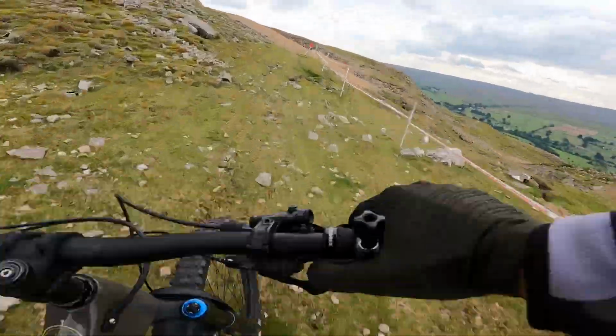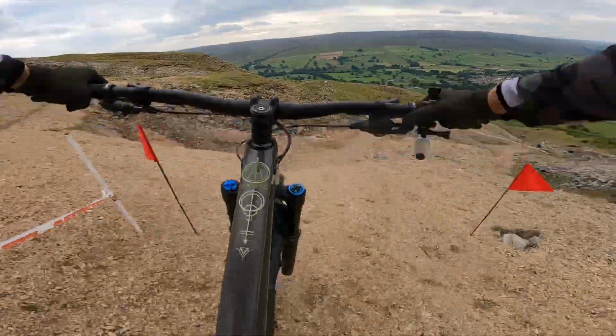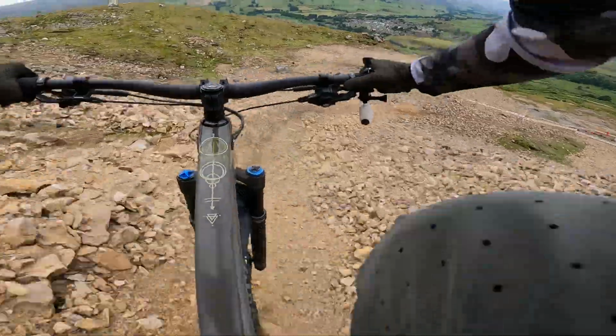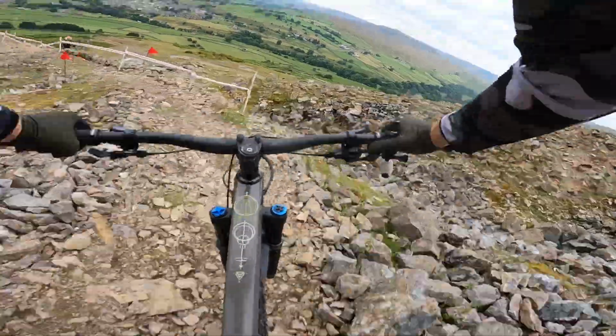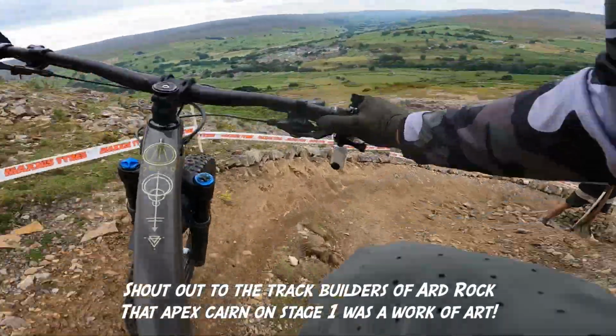The chunkiest, nastiest, speed-killing sections are where this Druid actually accelerates, where it really shows how that high pivot suspension works. And that's why it's become so popular and dominant in downhill.